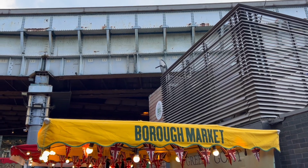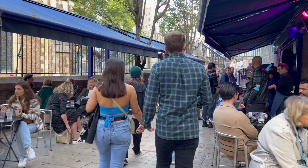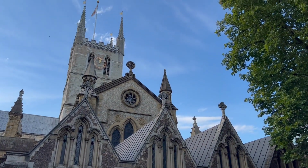After walking through Bankside, you'll get to Borough Market. This is London's most famous food market, and it's worth stopping here to pick up a snack or a meal. After the market, you'll pass Southwark Cathedral and the area around London Bridge.